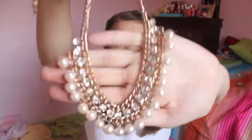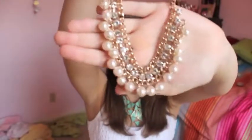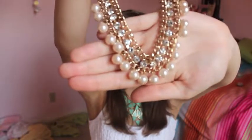So here's another piece of jewelry. I think I got this at Forever 21 as well. It's just another gold chain with rhinestones, and then it has pearls on the bottom. And you can dress this up or dress it down, and it's still gonna look really pretty. I really like it. These are my favorite necklaces of the month. I've been wearing them all the time.